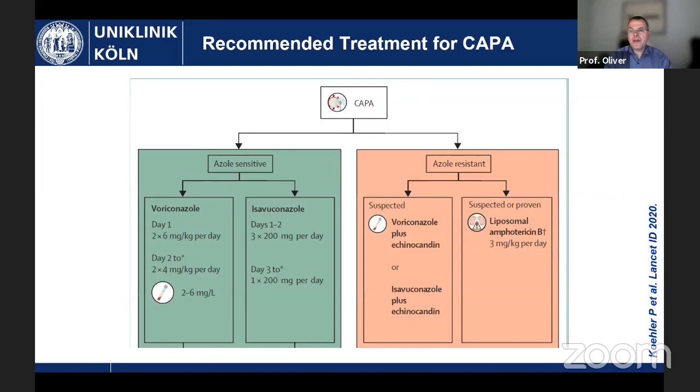So if we treat with vori or isavuconazole in the context of hematology, what do we do if we are facing CAPA, corona-associated pulmonary aspergillosis? Of course, you can treat with voriconazole, you can treat with isavuconazole. If you do so with vori on the left-hand side of the slide, then it clearly tells you that you need to do TDM. And if you do therapeutic drug monitoring, which is the case with voriconazole always, then you need a rapid turnaround because things change rapidly in these patients. You need to repeatedly test. Quite some go on ECMO.